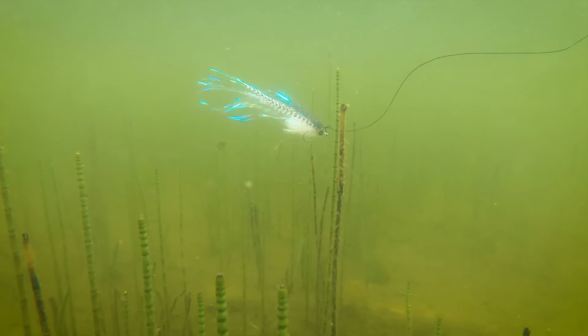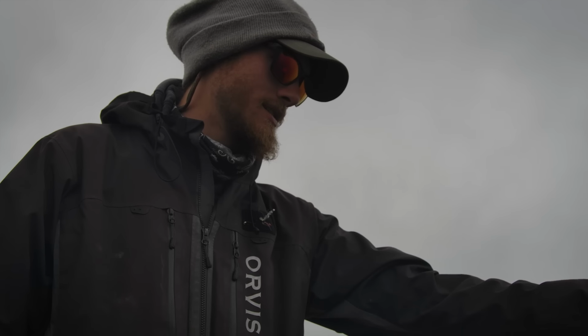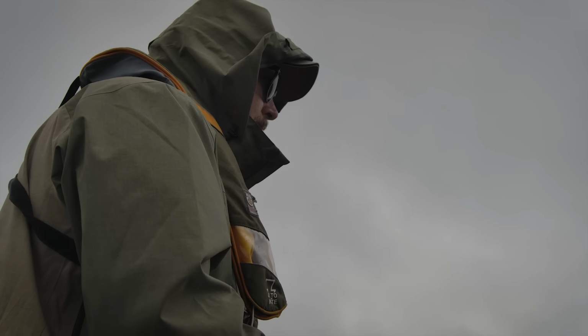We're kind of looking for a bit of structure, like we got a reed patch up here in head. We can kind of cruise along the side to it. If you see, as we're going along here, if you see a dust cloud kind of go off one side of the boat, try to figure out what direction that fish is moving in and try to cut it off and let your fly just kind of sink down right in front of it.